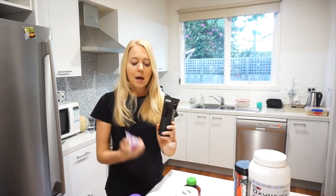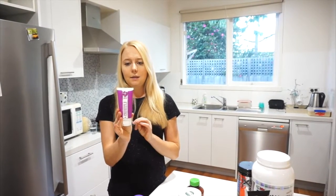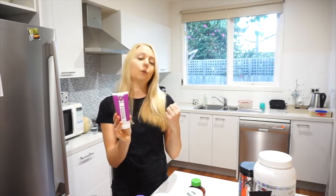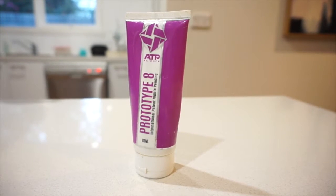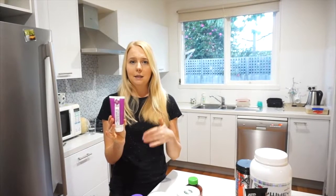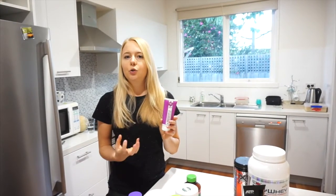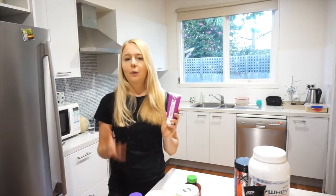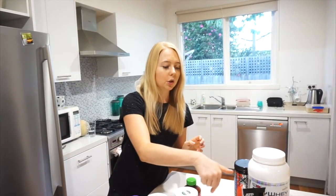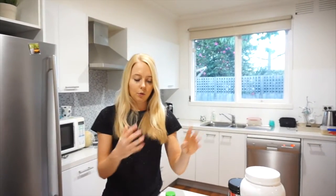Highly recommend it. And I also use it in conjunction with Prototype 8. Now this basically gives you a pump. It helps to pump blood into the muscle that you're training, helps with that mind and muscle body connection. But I also use it in the areas that I'm holding a bit of fat and excess tissue, just to help, again, bring the blood and the nutrients into that area to help my body get rid of the fat. So I use those two in conjunction every day, probably more like twice a day. And I also use Prototype 8 when I'm training as well. So that's, again, a cream that you roll onto your areas that you're training.